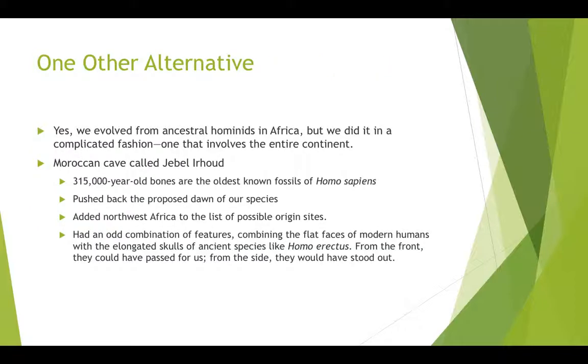Now, there's one other alternative that has been published very, very recently that sort of combines single point of origin or replacement theory with multi-regionalism. We did evolve from ancestral hominins in Africa, but we did it in a more complicated fashion, one that involves the whole continent. So there's a cave in Morocco called Jebel Irhoud, which has some 315,000-year-old bones that are the oldest known fossils of Homo sapiens. What this does is push back the proposed dawn of our species and add Northwest Africa to a list of possible origin sites. Prior to this point, most people considered East Africa to be the area where modern Homo sapiens first evolved.